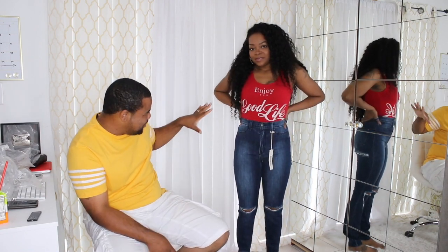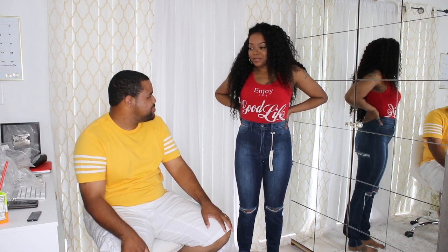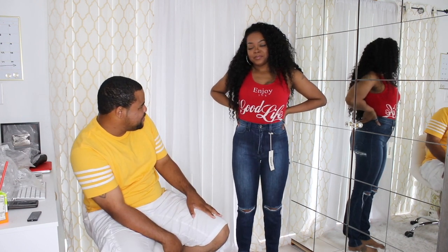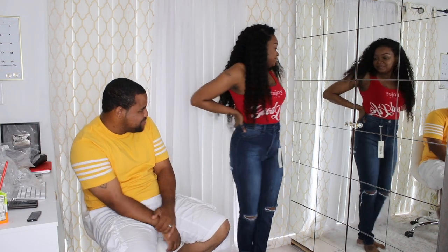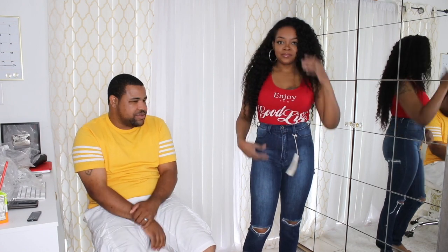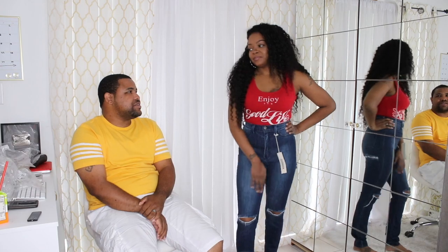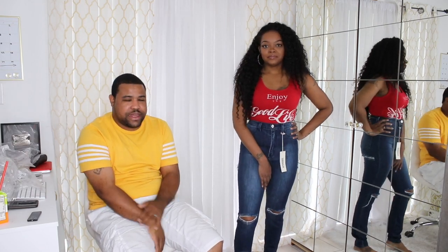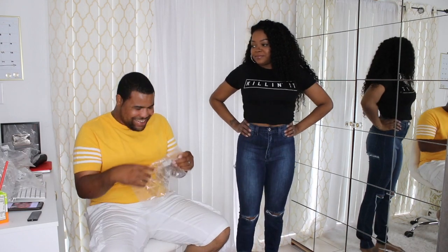Okay. As a whole, I give it a 5. Okay, now the top. Top, I give it a 4. Bottom, give it a 5. This is a 5. Babe, do you see yourself? It's like a given. I didn't see too many Fashion Nova jeans I didn't like. Maybe about 1 or 2 pair. That's probably 98%. Killing it, T.